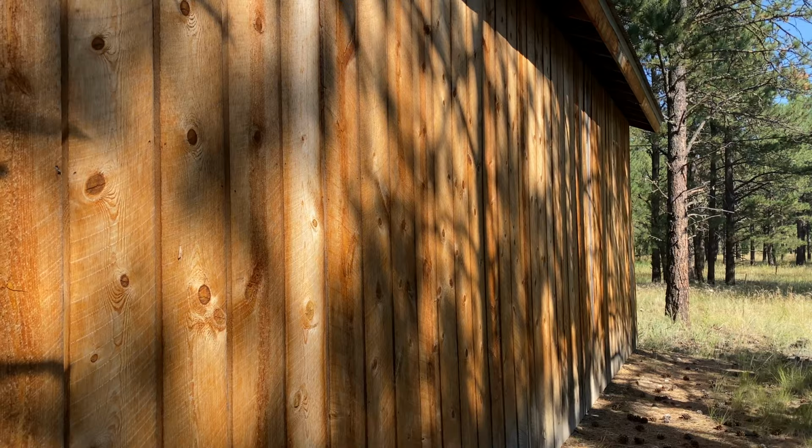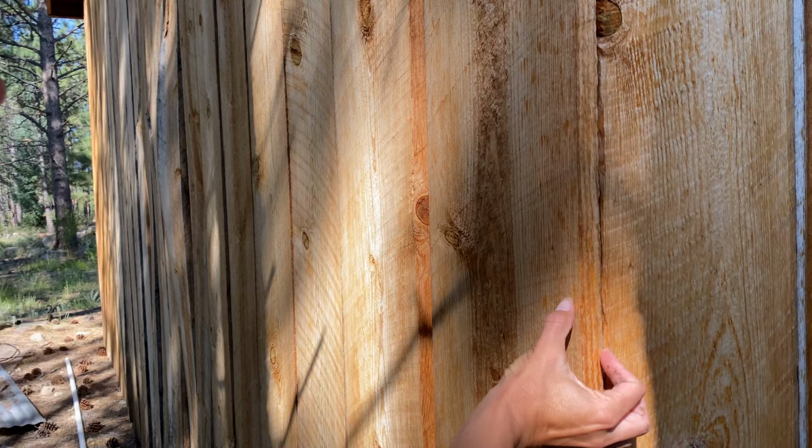I do think this was stained or something. You think? Yeah, because look at that yellow, like pink. You think it's stained? Or maybe oiled? Stained or sealed with just something.